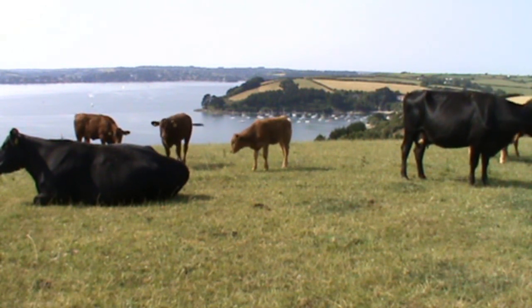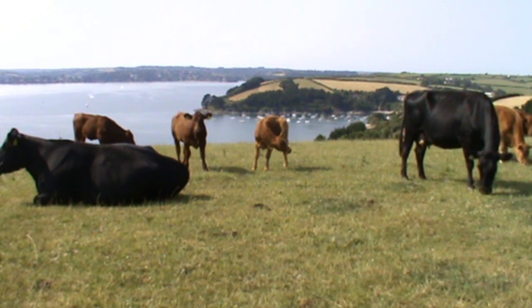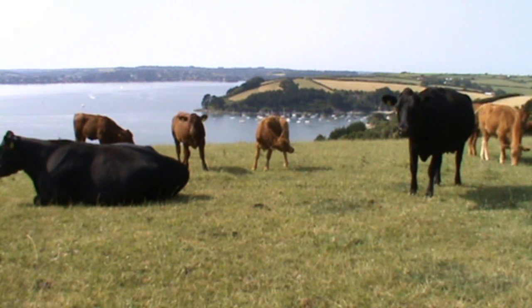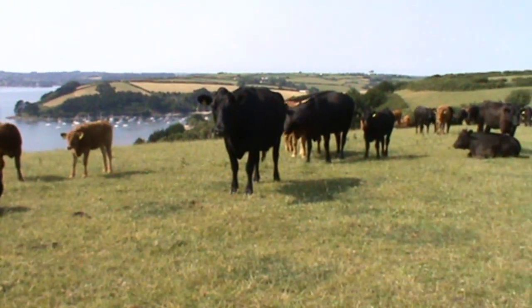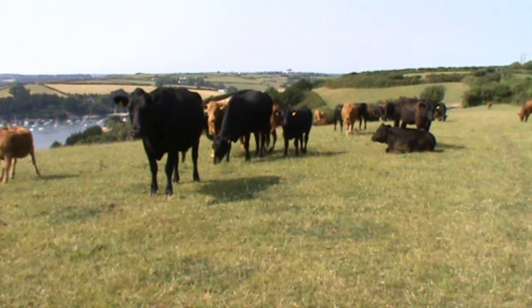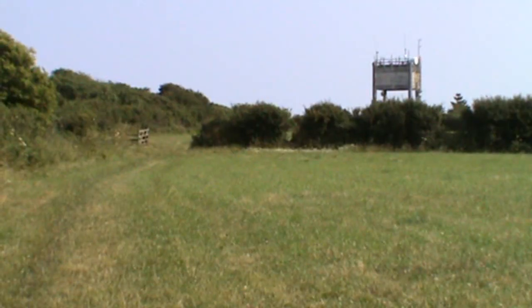livestock or cows or out like that, we always take it steady, and you find with cows they're very sort of curious. They'll come up to you. These are only about 15-20 feet away. As you can see, brilliant. Well, we'll keep going now, because if we don't, we're going to attract them all to us. But, you know, they don't bother you. We just keep heading forward.